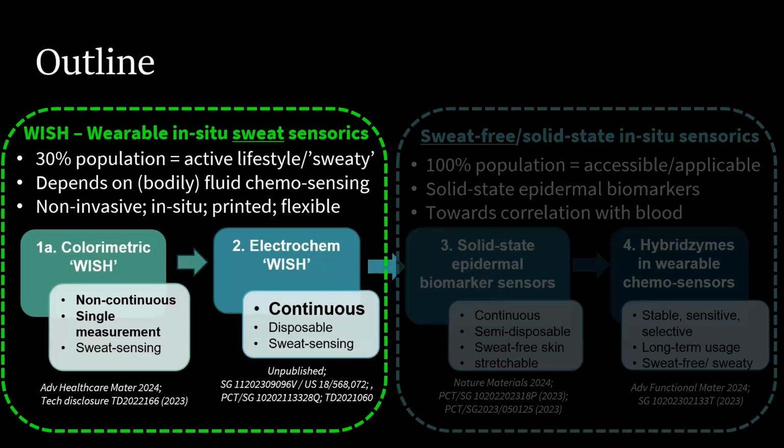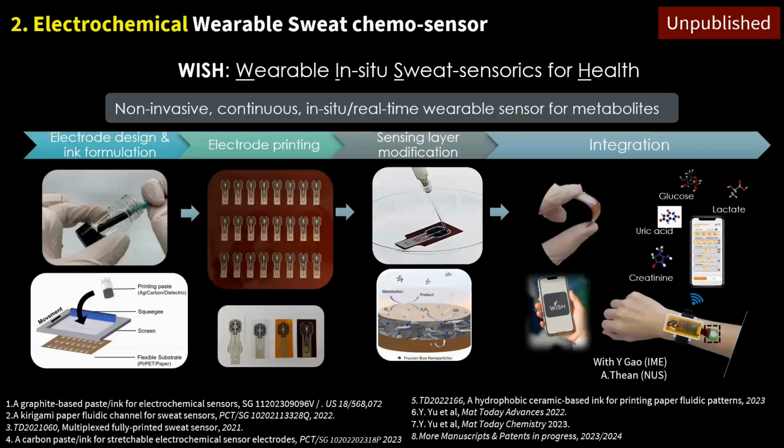So then let's move on to the next improvement, which looks at a continuous way to measure chemicals in sweat, and that's by the electrochemical method of detection for our WISH devices. This is still unpublished, but this slide shows our work stream all the way from formulating our conductive ink that can then be printed by screen printing. We chose screen printing as a more compatible way to scale up and also for downstream translation.